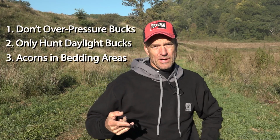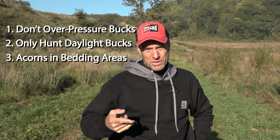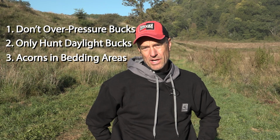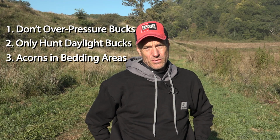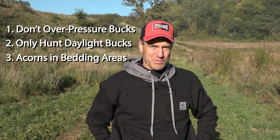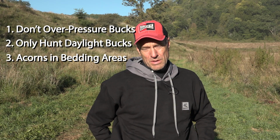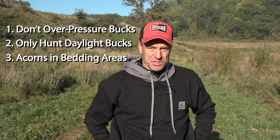So just don't be too aggressive, but if you want to get after it, the oak trees dropping acorns are definitely the place to be. And then if you've got a nice buck on a daylight pattern, don't wait, because those don't always last very long. Sometimes they'll be just a few days, and that buck, maybe he travels through. Maybe this isn't his fall range, and he's just on his way through, and he may not even be here in 2 weeks, or he may fall back into a nocturnal pattern fairly soon.